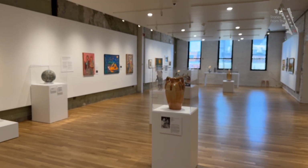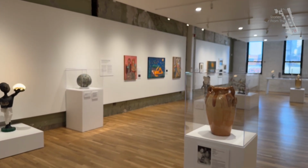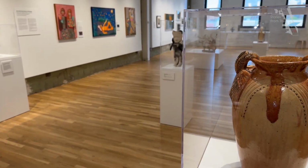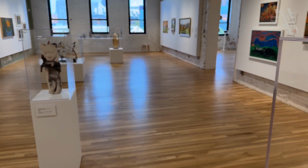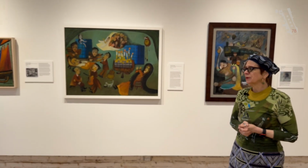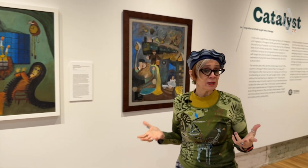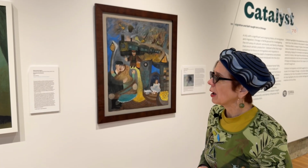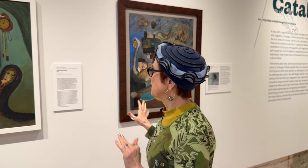entire exhibition is focused on artists who migrated or immigrated to Chicago. And we have artists in this exhibition, 22 artists, some of whom I was familiar with and our curators were familiar with, and some of them were new to us. Our curators talked to 200 people and learned about new artists to them. And this is some work that was new to me. It's by Jenny Saporin.